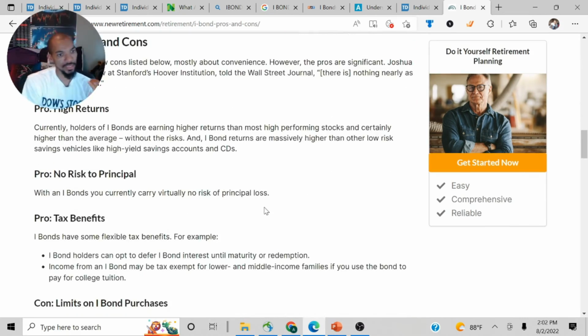The pros: when inflation is high, like right now, if you had the I bond, you'd be outperforming most stocks and bonds, because stocks are overall down and some bonds are down or much lower. So right now, the I bond would be way more attractive than stocks, CDs, and high yield savings accounts.